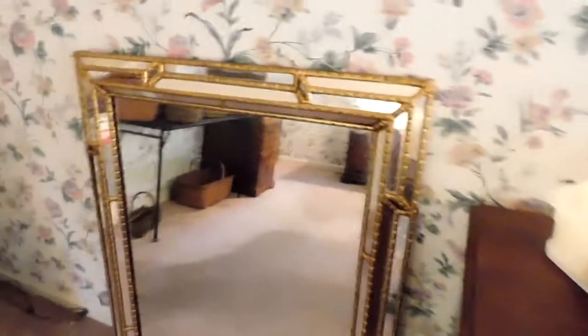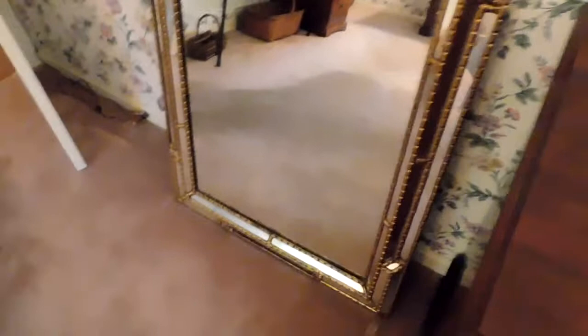Look at this mirror. This one's big and nice too. So we're going to do a lot more weekday stuff. And again, I think it's worth the drive to come down this one this Friday.